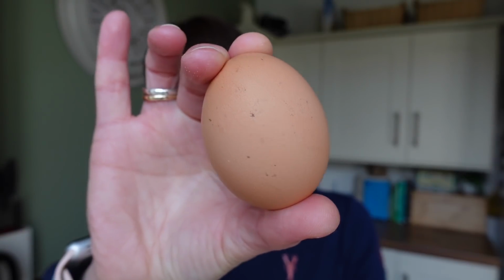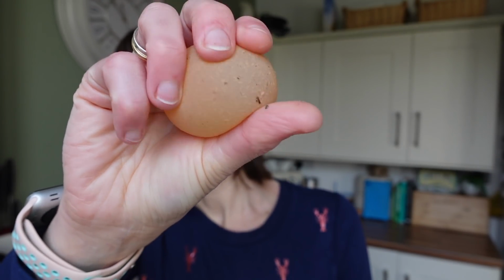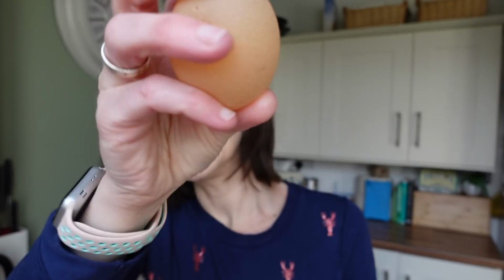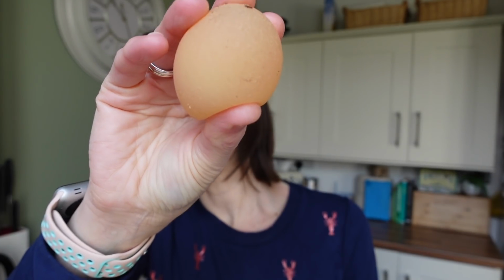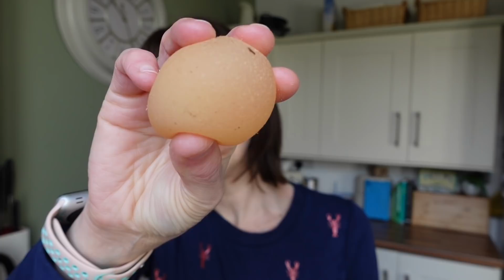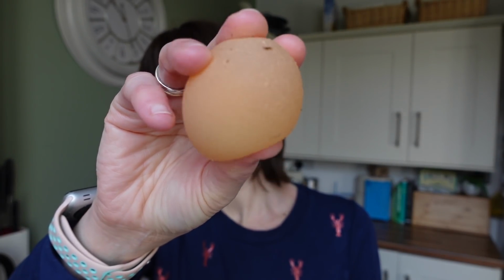So here is a normal egg. Normal egg. And then this is what we've been getting for about the last 4 days from one of our chickens. Can you see? It's like a joke egg. Now this is a perfectly formed egg in there, but the shell hasn't formed properly. You could eat them, but it's probably not the best idea because the shell does form a protective barrier against things like bacteria. So now that I've shown you this, I shall probably get rid of it.